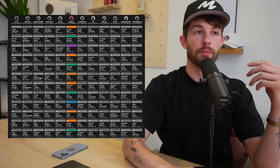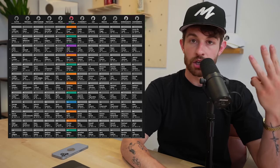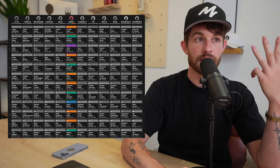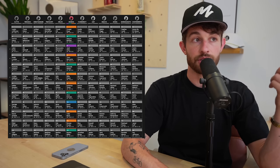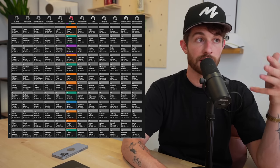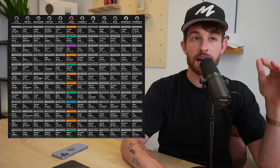Saquon Barkley fell to me in the second round, so we got our wide receiver one. We got our running back one. We got our QB one with Josh Allen at the 3-6. It's just a flawless start. I took Terry McLaurin at the 4-7 because I like him more than Mike Williams, than DJ Moore, than Drake London, than the available wide receivers at that point, and we have our solidified wide receiver two.